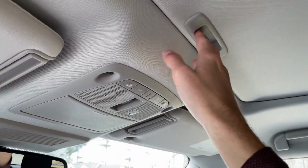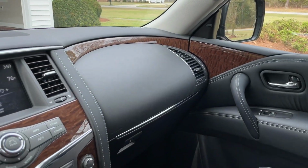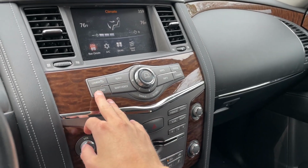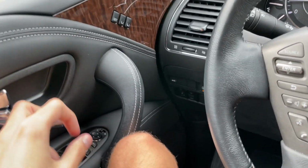But my mom has never used a sunroof in her car for sunspots. She's afraid of getting sunspots and prematurely aging her skin. So she's definitely very woke.